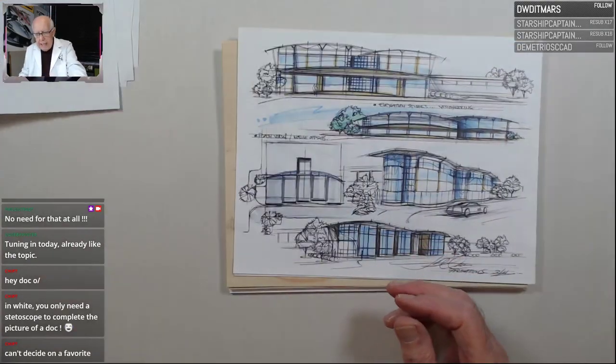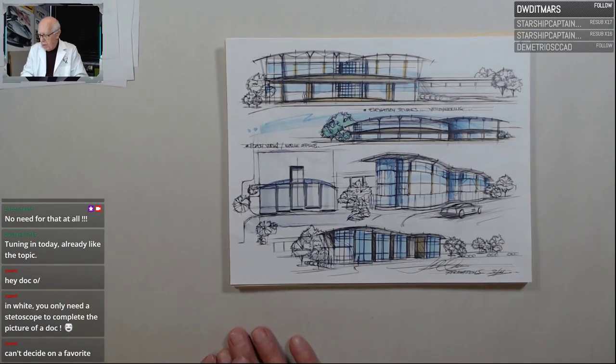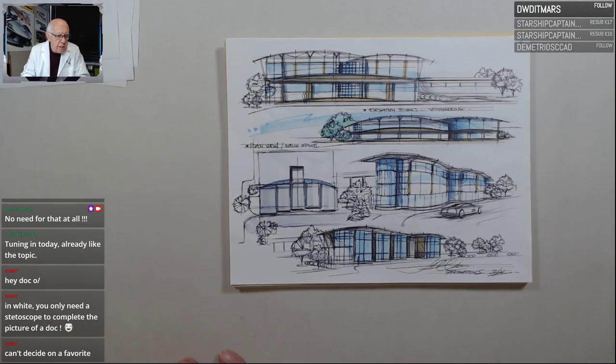Then jumping back again into some little quick and dirty, what I refer to as marker and ballpoint pen sketches. A little bit more stretch in the elevations, a little more adventuresome again, to me, more organic. And I think it's interesting, I can't decide on a favorite. If I went through the whole process, you'll see at the end of the session here what some of the final decisions were.